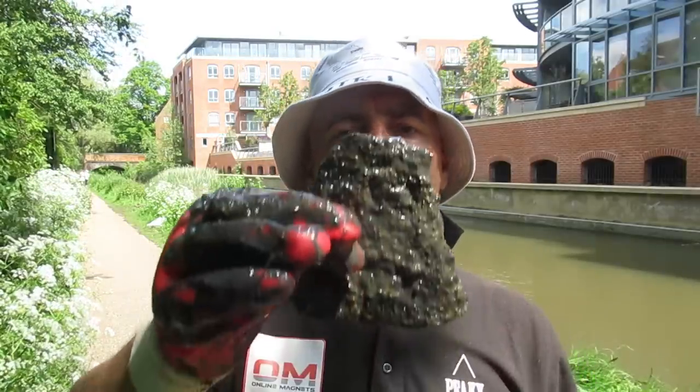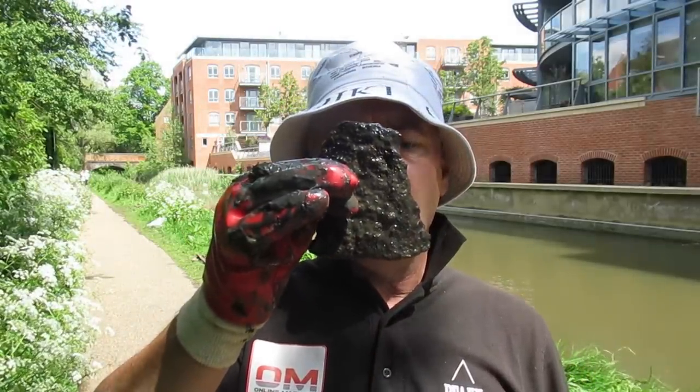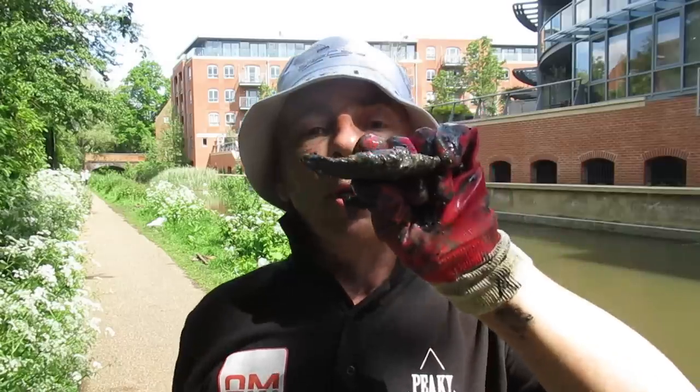And that, Iron Age axe head. Or it could be a bit of cast iron drain pipe. One or the other.